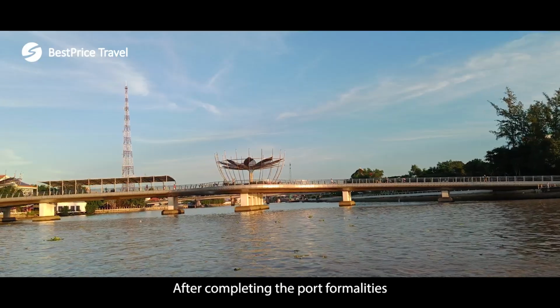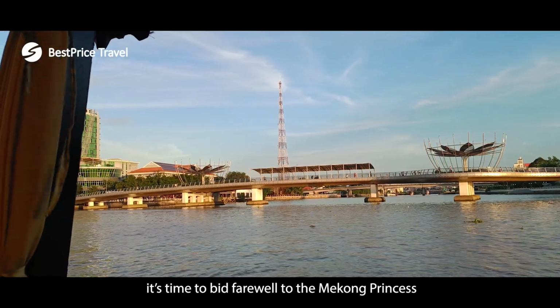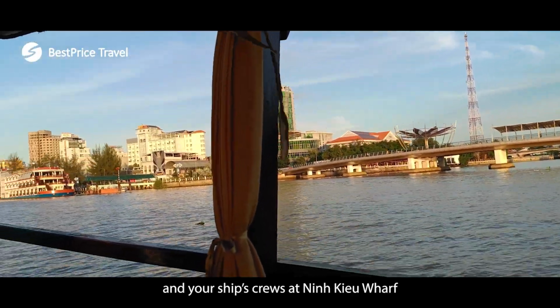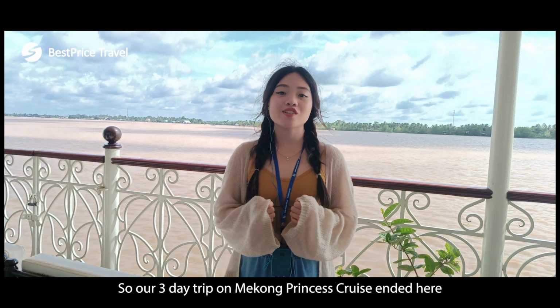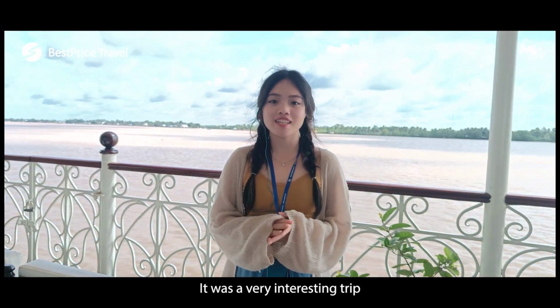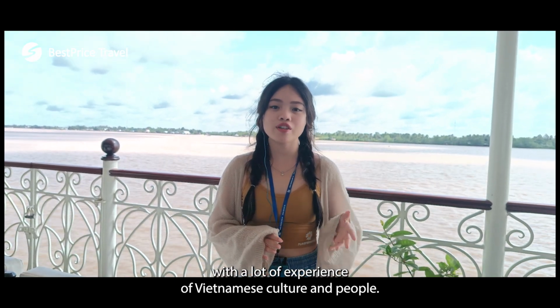After completing the port formalities, it's time to bid farewell to the Mekong Princess and your ship's crew at Ninh Kieu Wharf. You will disembark at 10:45 a.m. The Mekong Princess Cruise ends here. It is a very interesting trip with a lot of experience about Vietnamese culture and people.